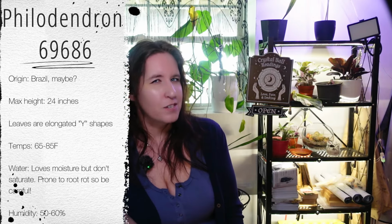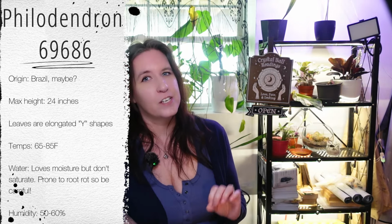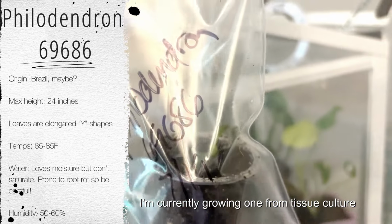It stays on the smaller side, growing up to about 2 feet tall. But those leaves, they need a lot of room to spread out. The leaves of the Philodendron 69686 are not just elongated, but also quite striking in their appearance, making it a unique addition to any plant collection.